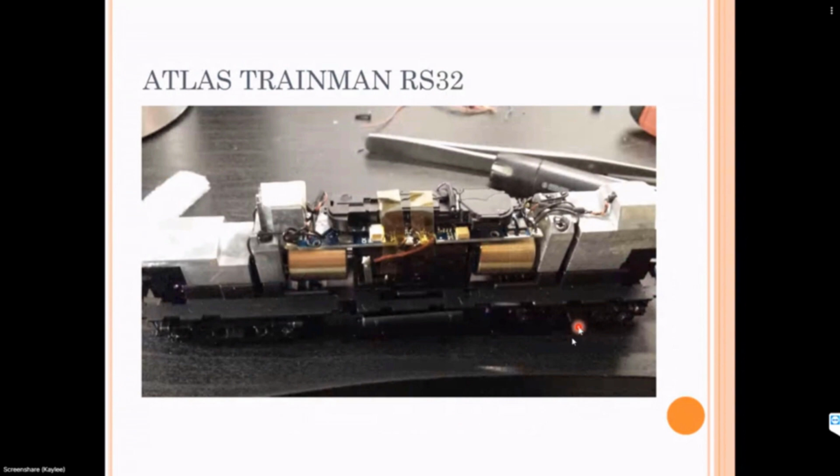Okay, let's take a look at some examples. In this particular one, this is an Atlas Trainman RS32. You can see there's the iPhone 4 speakers, there's the decoder. In this particular locomotive, this is a chopped nose edition. As you can see with the weights, there's just no room whatsoever in this locomotive. Sure, you could probably use a tiny sugar cube in this little well, but in reality, this height isn't all that much. So most of the time, what you end up doing is unscrewing these two screws and pulling off this weight, and then using this space that was formerly occupied by weight.